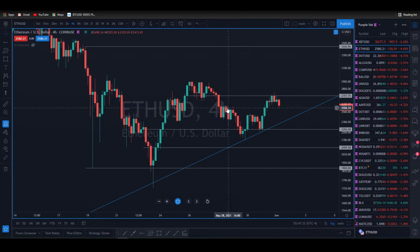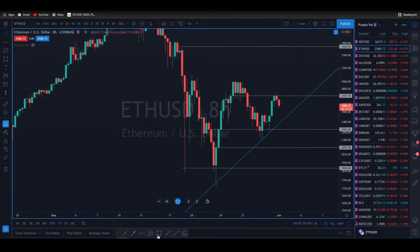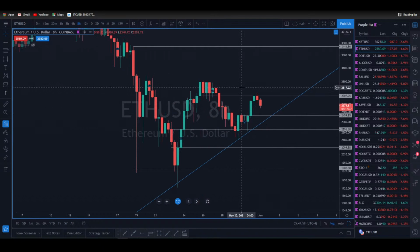That's not the resistance I want to see tested, but that resistance can hold. All right, let's see what we got on an 8 hour. I would much rather see a pullback down to here, right there, and a bullish entry from there would be fantastic, because that would give you a better risk to reward aiming at this resistance here, right? The lower you go in the range, the better off your risk to reward will be. So when you're looking for setups, you want to see what the risk to reward looks like.